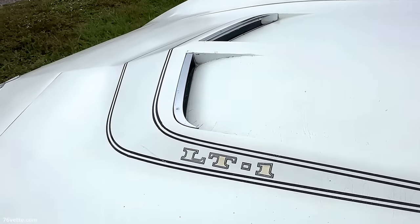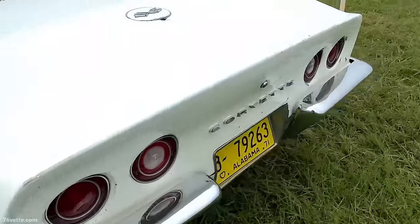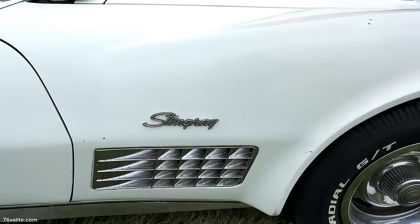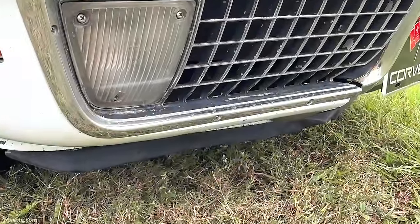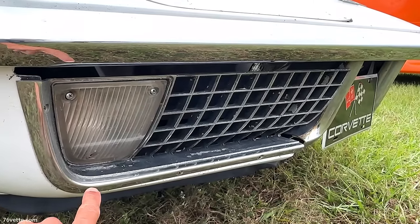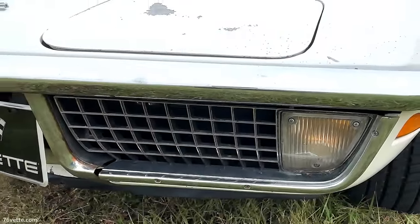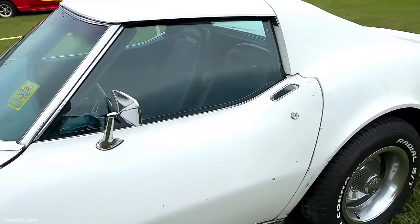So anyway, this is an LT1. I have no idea what year this is. 71 maybe. 4-speed. Let's look at the grill. Yes, it's 71, I think, because of the little screws instead of studs. I think the 70 had those. And it's got the clear lenses, so I'm going to guess it's a 71. So please comment. Let me know what you think.